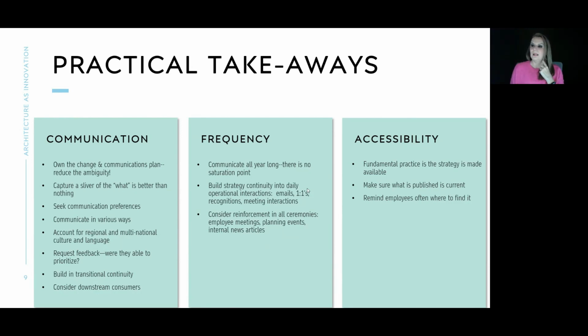And then the frequency, there is no saturation point on communicating. One interviewee said she told the CEO, he was like, I'm just tired of talking about it. And she was like, my coaching to you is when you get tired of talking about it, that is your clue that you need to talk about it again. Keep talking about it and people need to hear it.